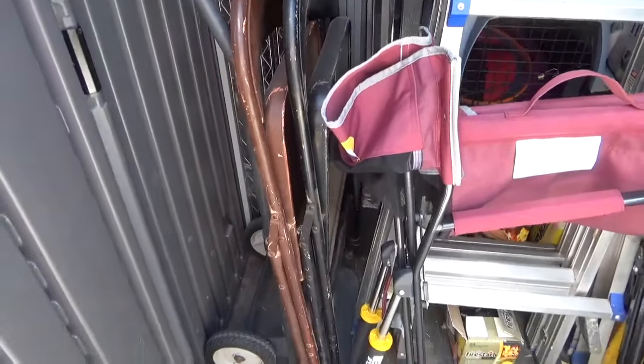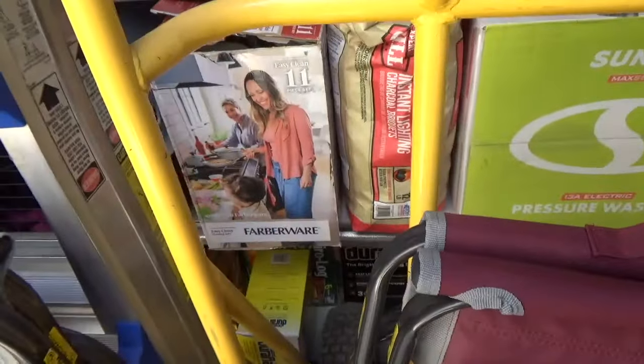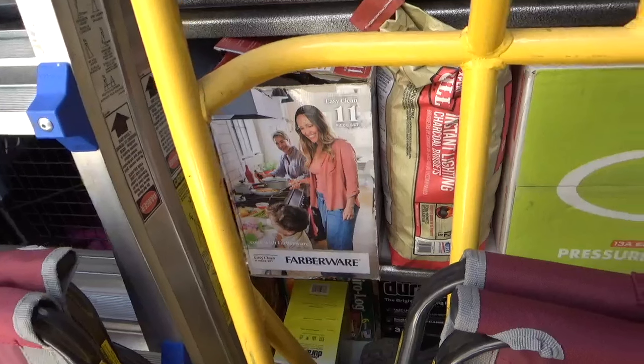There are extra trash cans, which I need to get rid of some. There is a ladder, folding chairs. We have a travel pot and pan set, and when we go to Airbnbs, we like to take our own pots and pans and then other miscellaneous items. And I actually share this with my sister-in-law. We both have pitched in to buy this and to put it together.